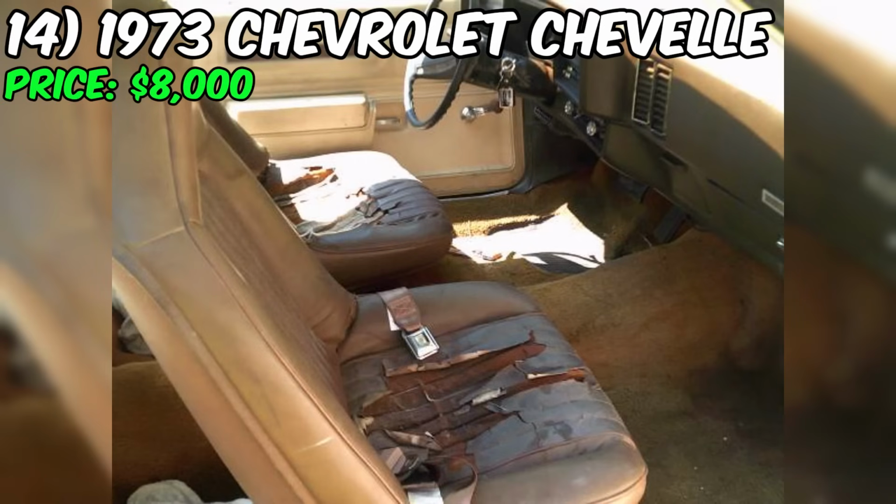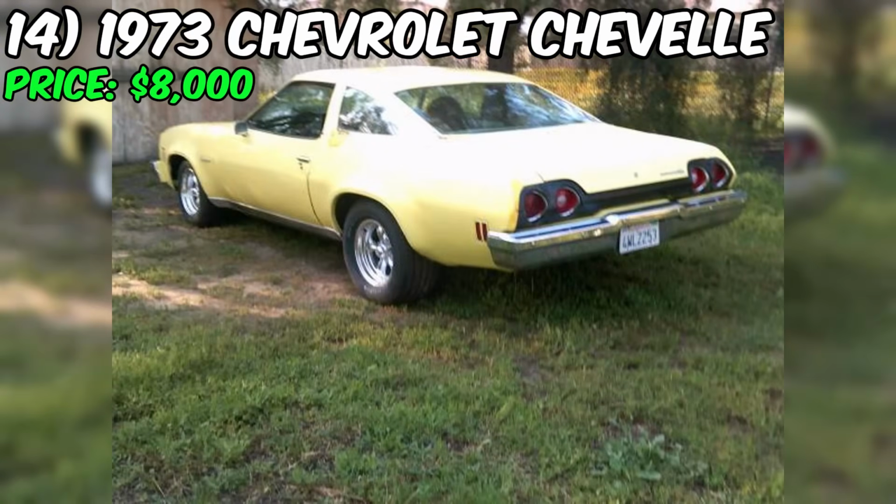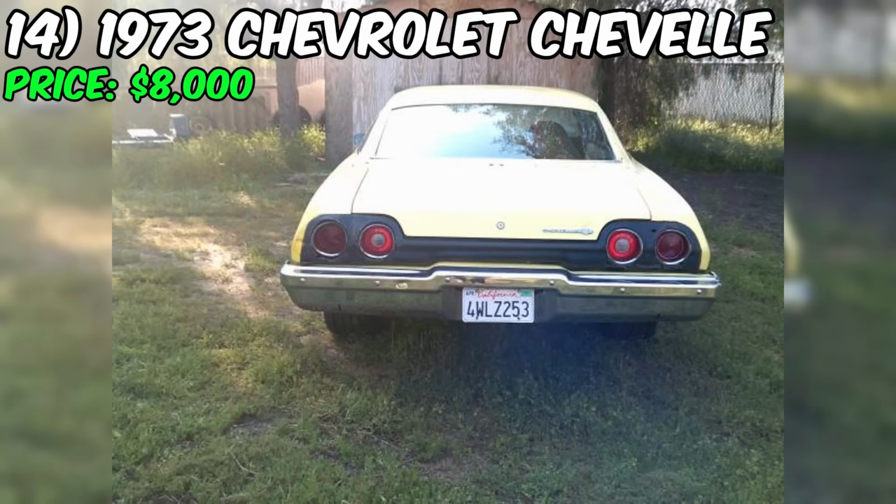Under the hood, this Chevelle is packing a 350 V8 engine and an automatic transmission, which is a solid combo. It's also got power steering and power front disc brakes, so it should handle like a dream. And get this, it even has factory air conditioning. Sure, the AC and radio aren't working at the moment, but that's just another weekend project to tackle.